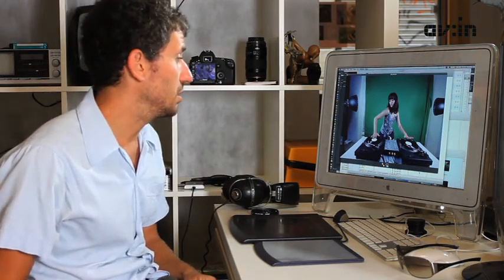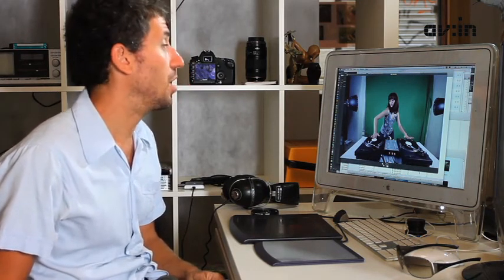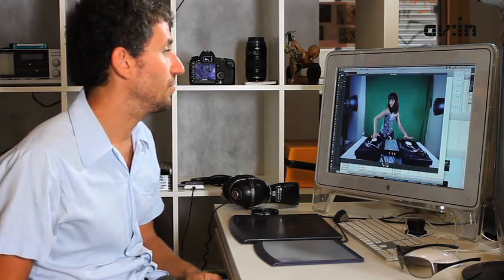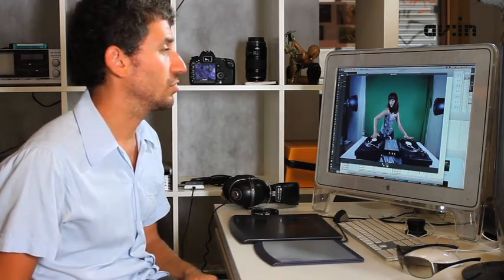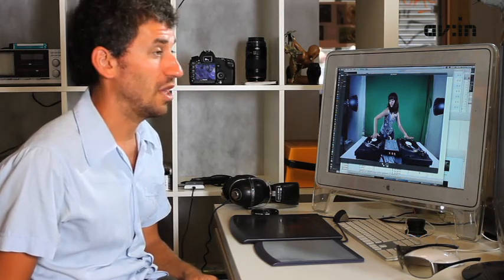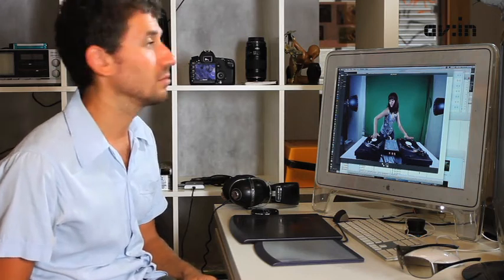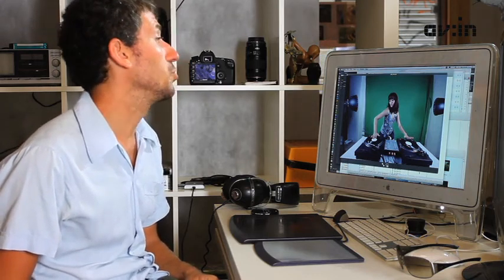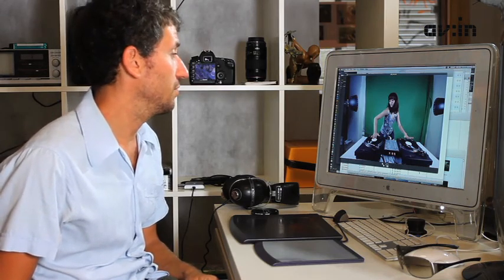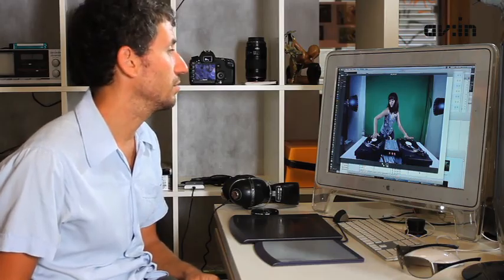Reflective clothing, or anything shiny, is going to pick up some of the colour of the background, so you have to be careful with this as well. I think the green generally contrasts well with a lot of skin tones, allowing you to easily remove the background. Blue would be used if your people are wearing some kind of green, or if you need to have green in the shoot.